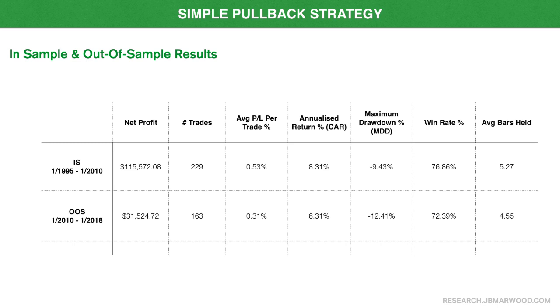So then I ran this same system again, but this time I ran it on out of sample data, so clean data that I've reserved for verification. This was between 2010 and 2018. And we've got a net profit again. This net profit was $31,524 from 163 trades. We've got an average profit per trade of 0.31%, and that equates to an annualized return of 6.31%.